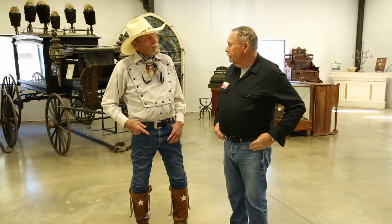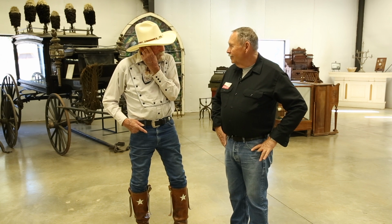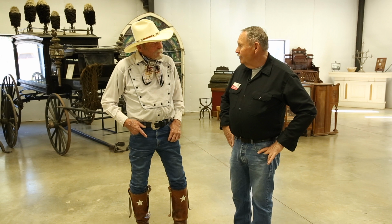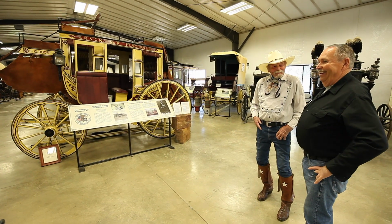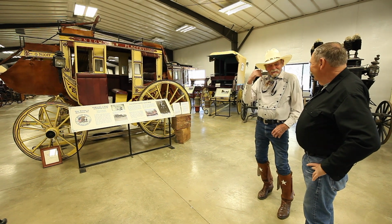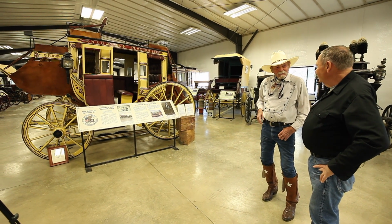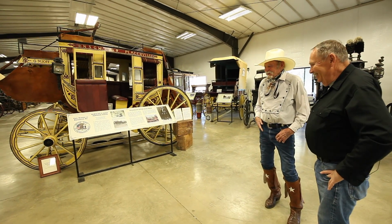I loaned a wagon to a museum. They wanted it for like 16 days. They had it for about 10 years before I finally went up and got it. But I had so much stuff around the place I didn't need another wagon, so I let them have it.